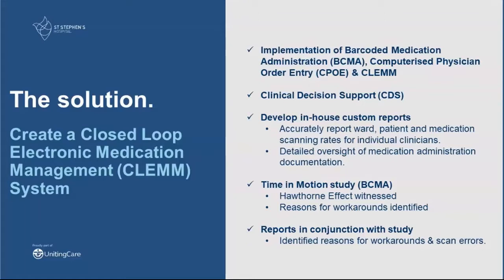Initial reports showed that the BCMA rates were lower than expected, and so a time in motion study was conducted to try to elucidate reasons for the low scanning rates. A pharmacist was engaged to observe clinical nurses during their usual workflow and record their observations. We did notice a Hawthorne effect, where people will perform better when someone is watching them, but even so, we were able to identify some reasons for the workarounds that the nurses were using. Using the custom reports, along with the study, allowed us to identify workarounds and reasons for scanning errors, which could then be investigated by the eHealth team.